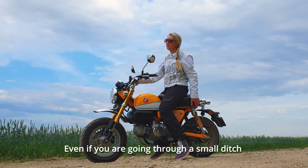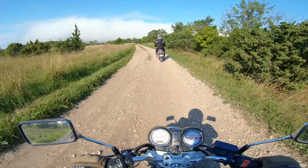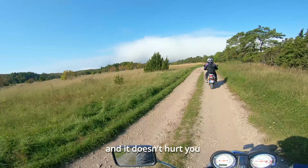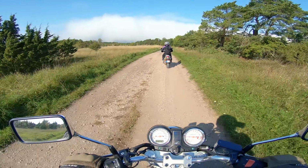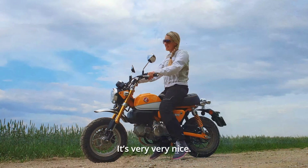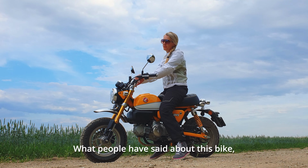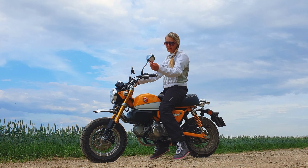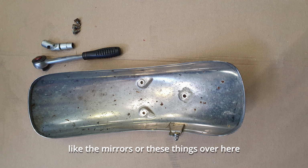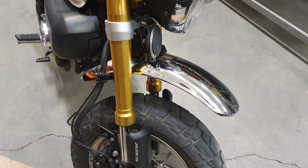It's very comfortable. Even if you go into a small ditch or a roadblock or something, then you can just go over it, and it doesn't hurt you, and it doesn't hurt the bike. It's like a bicycle with a motor, basically. And it's very, very nice. What people have said about this bike is that the chrome parts, like the mirrors or these things over here, tend to rust, but there are solutions for these things, so it's not a big thing.